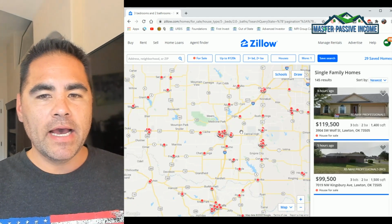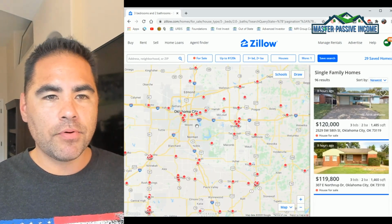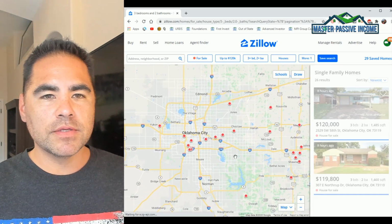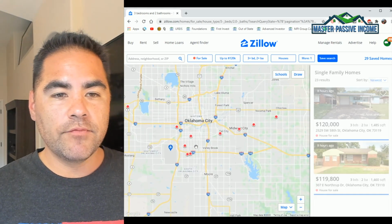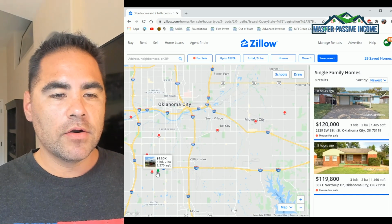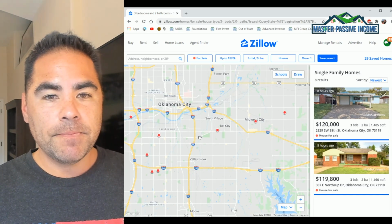But if I go back out and I go all the way over here, look at Oklahoma City. It's probably a pretty big city. Yeah, you can see how big the city is. It sprawls really, really far. So there's potential for more inventory. We want more inventory. As we scroll in, we can see, okay, there are some properties that are for sale. 120,000, 110,000, 120,000, 105,000. So this is not bad.